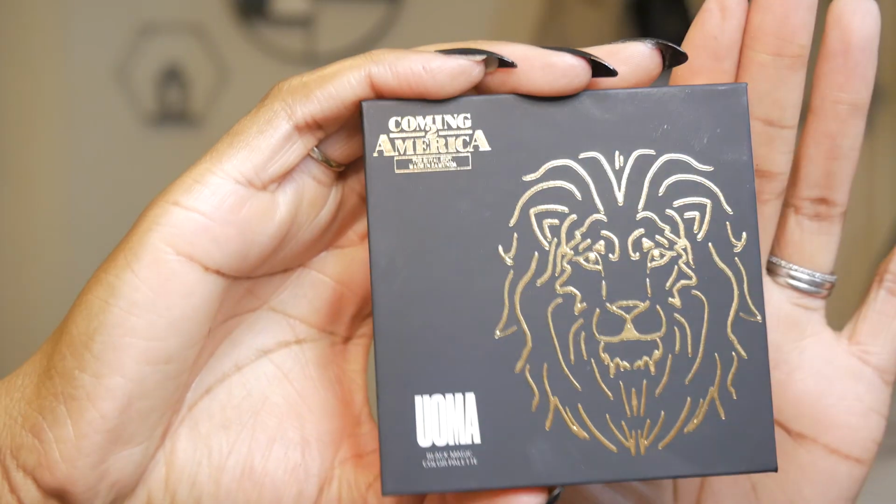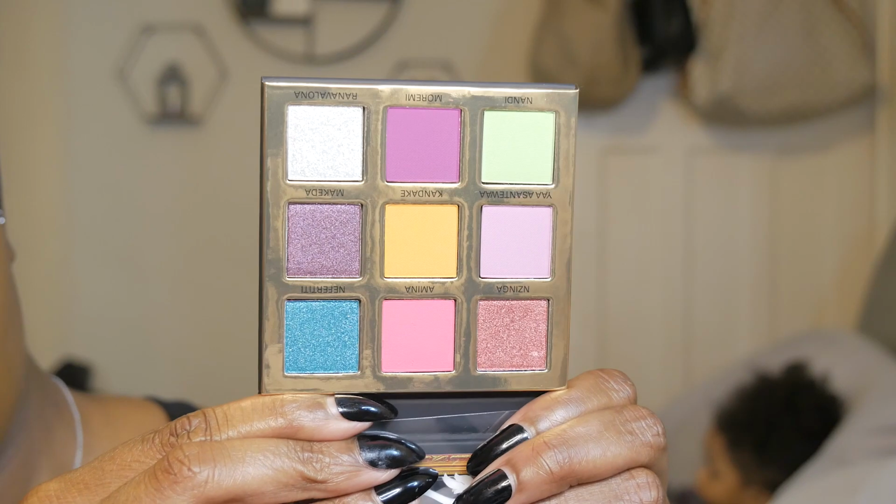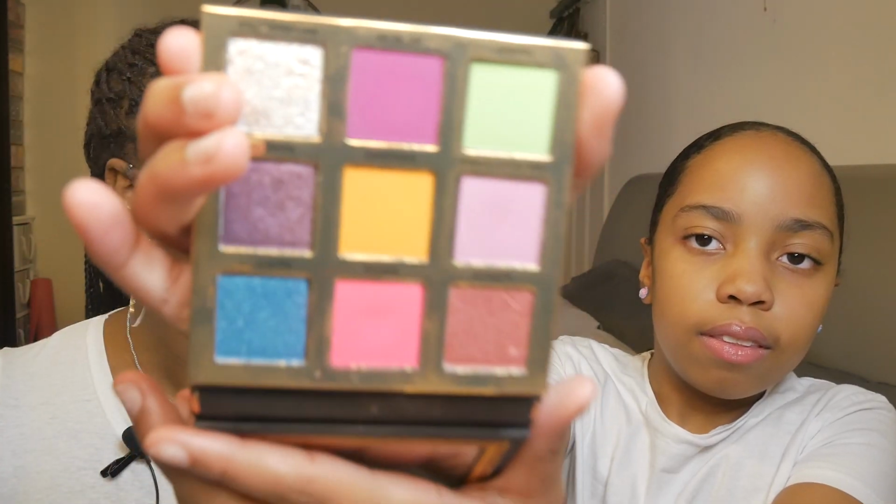Nala, what do you have? Queen to be. Do you want to pop it open, Mama? Yeah. There you go. A little bit closer, Mama. There you go. Do you like it? Yeah. What do you think of the colours? They're nice. Okay, cool.